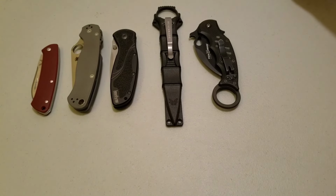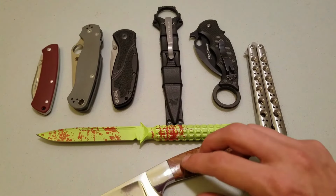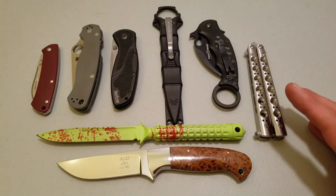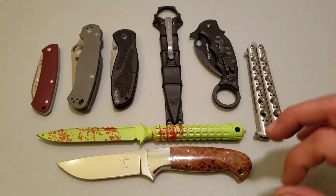It's just not accurate, because knives can be art pieces, they can be sporting implements, they can be collector's items, they can be tools, they can be weapons. And the really cool thing about knives is most of them will do all of those jobs. They won't do it as well, but they'll still do it.